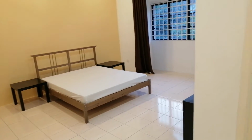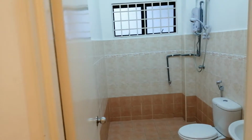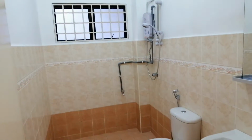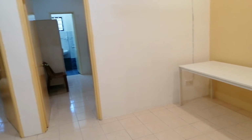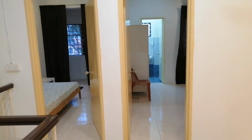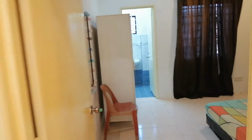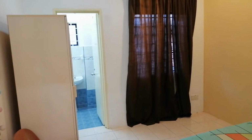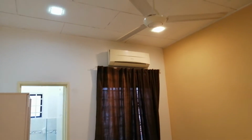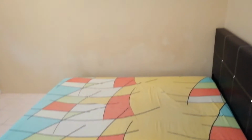The master room also have an ensuite, and all three bathrooms in this house has hot water heater with pump, WC and basin. Next to the landing, there are two more bedrooms at the back. And we are now walking to bedroom number 2, which is the second largest room. Every room has a wardrobe, aircon, ceiling fan, lights, bed with mattress. This is a queen size bed.